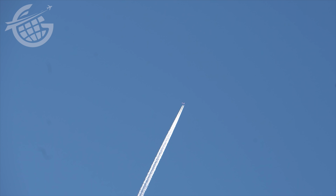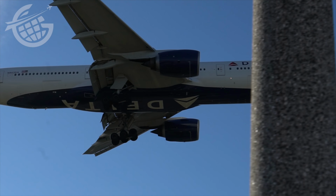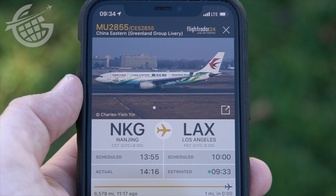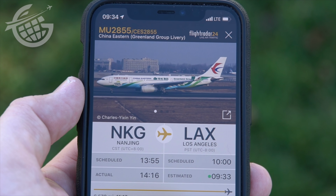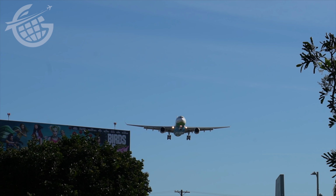Perhaps one of the best parts of this spot isn't just how close you get to the aircraft, but the wide variety of airlines and types you'll see. And the best part of plane spotting? You never know what you'll see, although tools like Flight Radar 24 make it a little easier. Anyway, I invite you to sit back, relax, and enjoy these views.